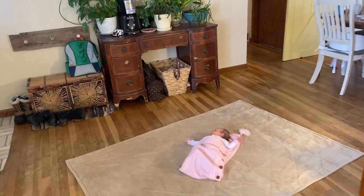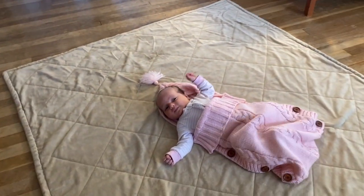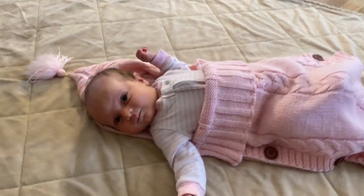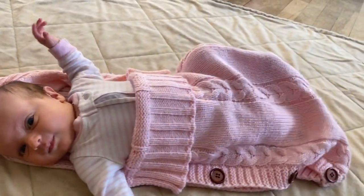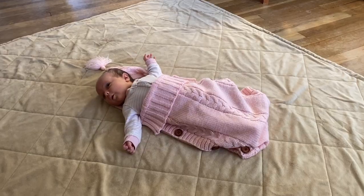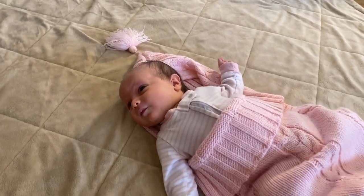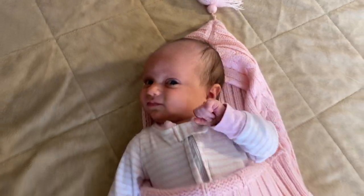Hey everybody, so I've got a little something something here for our 5.5 week old baby girl. She is 10 pounds and this little pink sweater sleep sack thing, it's actually been pretty cool and she generally likes it a lot. She's particularly fond of it while she's just laying on the ground or we're holding her during the day. Probably not the best for sleeping, but it is super cute for a photo shoot.